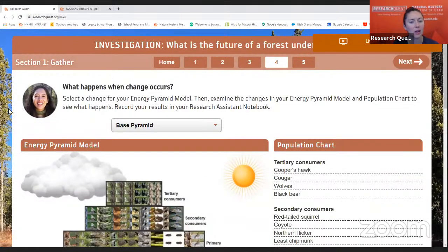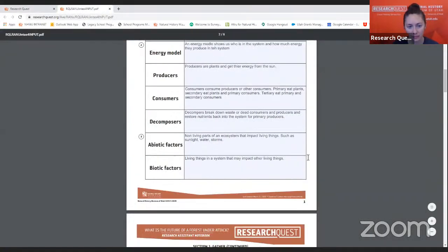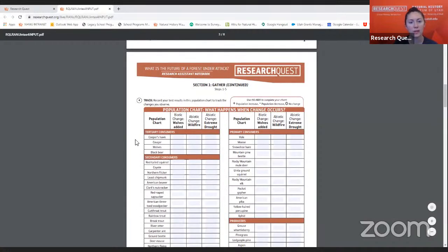There we go. Okay, continue. So step four, what happens when change occurs? We're going to select a change for your energy pyramid model, then examine changes and record your results in your research assistant notebook. All right, I'm going to go ahead and scroll down. In my research assistant notebook, I'm on page 2.